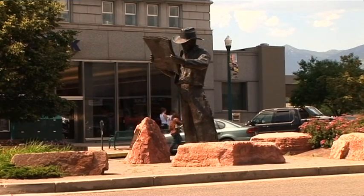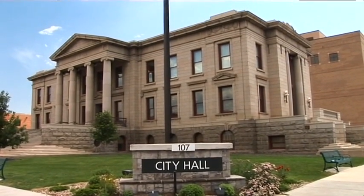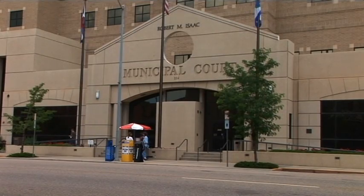Once the gold rush attracted great hordes of prospectors. By 1917, the town had expanded so much that it united with nearby Colorado City.